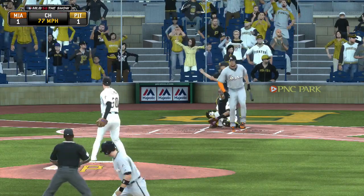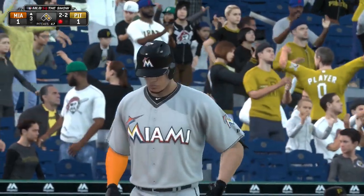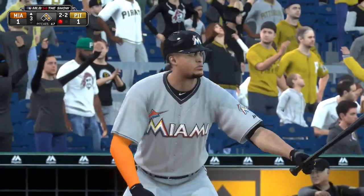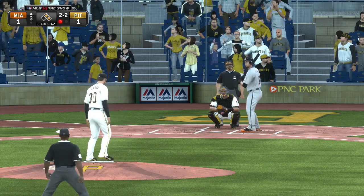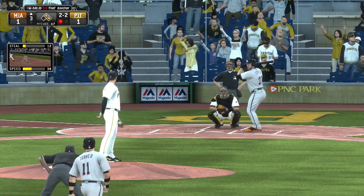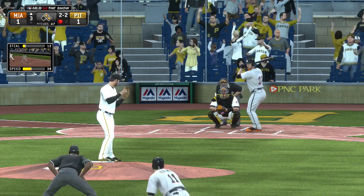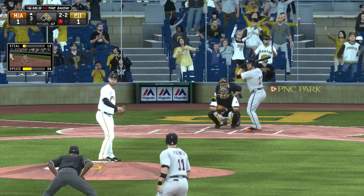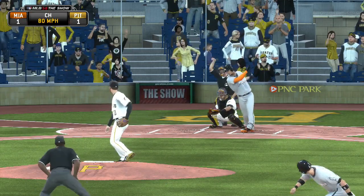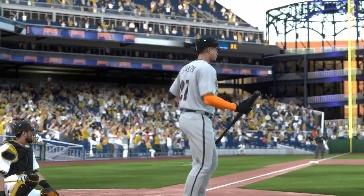On a swing to forget there, it's back even at 2-2. Boy, not very decisive there. And hey, it's early, but this is a big spot. Yeah, and you need to be able to commit to what you're doing because you're not going to do anything with a swing like that. Not much of a lead at second. Now here's the pitch. Swing and a miss on the changeup, and there are 2 gone.